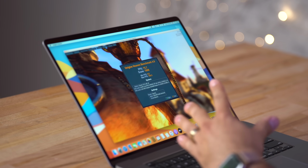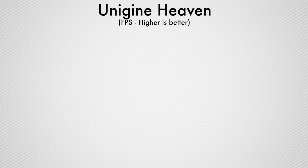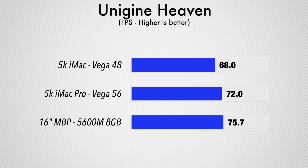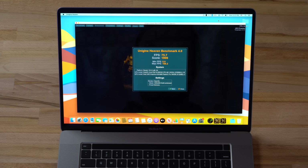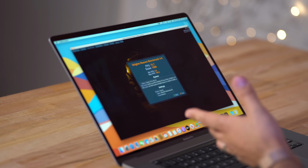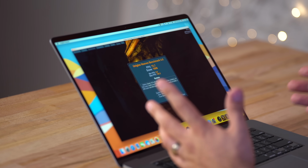And what I was very impressed by is this graphics card in this MacBook Pro is actually beating out the very best Vega 48 in the 5K iMac that also uses HBM2 memory, and even the Vega 56 in the iMac Pro. Also, we're doing this unplugged. We're not plugged into the wall at all. A lot of gaming laptops suffer a huge performance decrease if you unplug them. But this graphics card is optimized at 50 watts and it doesn't need you to plug it in.